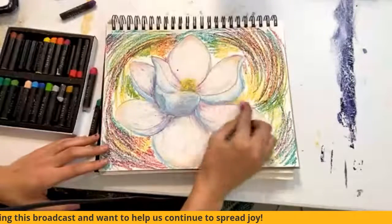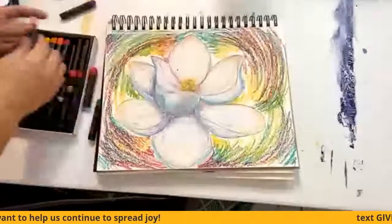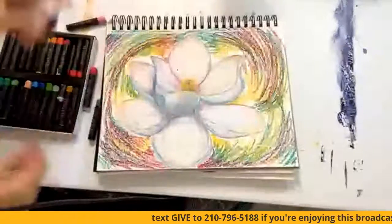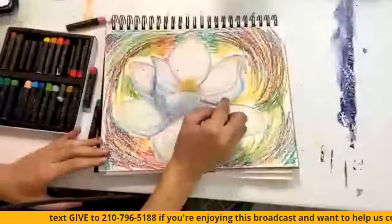I don't know if you guys can hear that, but the cats are fighting. They're sisters. They're doing what sisters do. What siblings do.